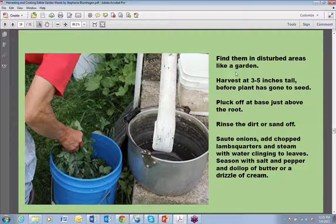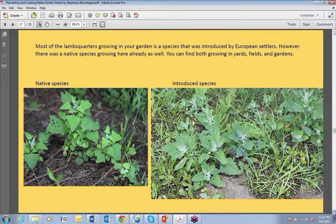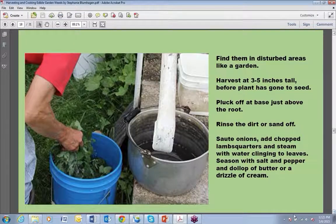Lamb's quarters, I think you could eat them raw in a salad. We tend to cook them. If you were to eat them raw, I think you'd find the leaves will have kind of a powdery feel in your mouth. You can see this pink stuff is actually kind of powdery, which is fine. It's just preference.